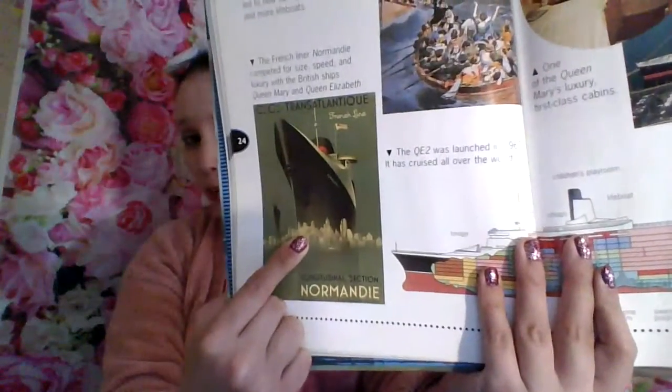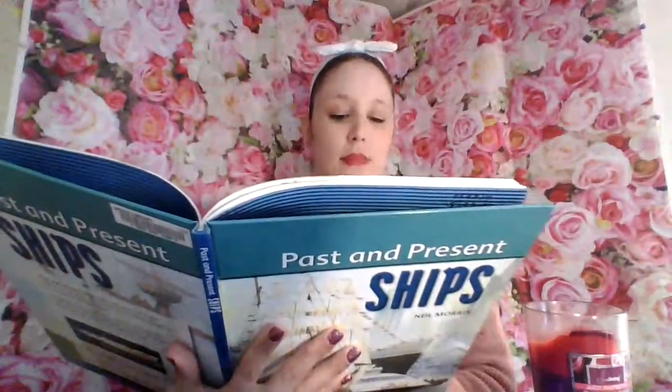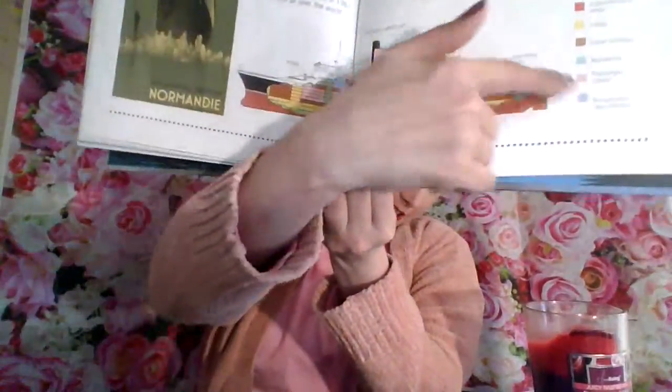The French liner Normandie competed for size, speed, and luxury with the British ships, Queen Mary and Queen Elizabeth. Ooh, so it competed, and it didn't say it won. The QE2, Queen Elizabeth II, I'm assuming, was launched in 1967. It has cruised all over the world. Look at how big that sucker is.